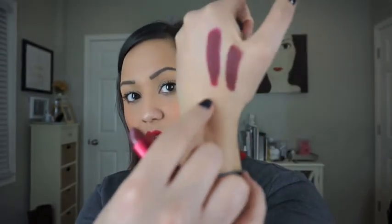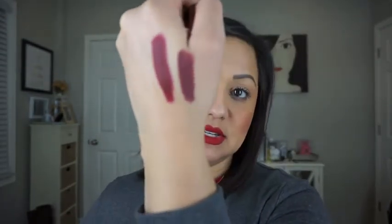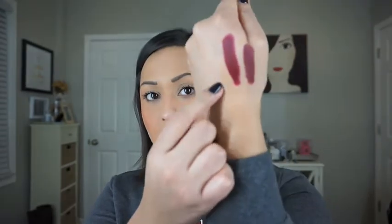This is Viva Glam 3 here, and Diva. As you guys can see, they're a little similar, but I feel like Viva Glam 3 is a little deeper. It's a matte finish. This one is not very drying on the lips, but it's definitely long wearing, and it's one of my favorites.